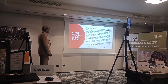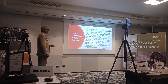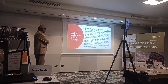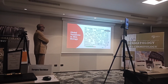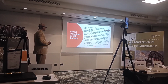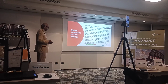So, skin biology varies remarkably across the globe. Melanin pigmentation protects against UV rays, which is why people closer to the equator tend to have darker skin. Genetics play a role in skin thickness, elasticity, and susceptibility to certain conditions. Environmental factors like pollution or climate impact skin health and disease prevalence. Recognizing these variations is key to effective diagnosis and treatment.